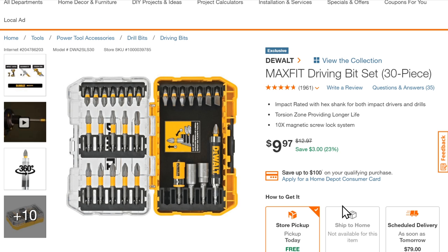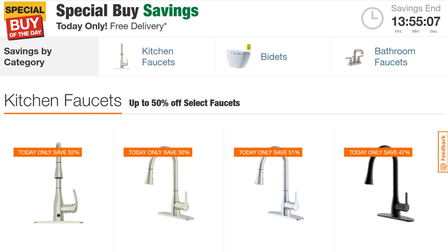All right, over at Home Depot, we've got the MaxFit driving set here. It's $3 off, but that takes it below $10. Come on, below $10, for a great little drill driver's bit set there, or I should say driving bit set. And you get all the little DeWalt gadgets and such with it for $10. That's a good pickup.